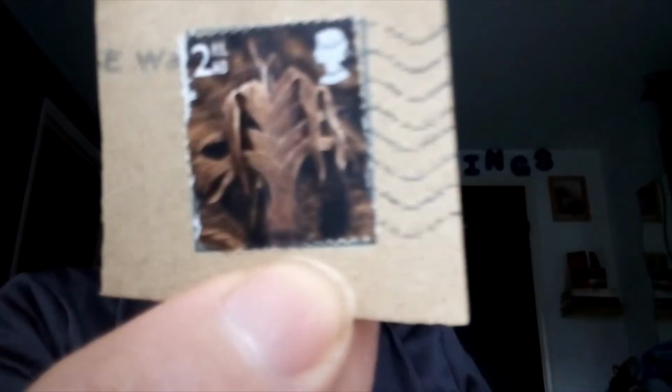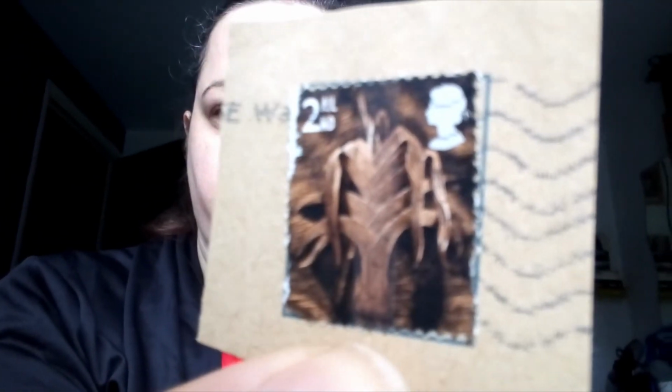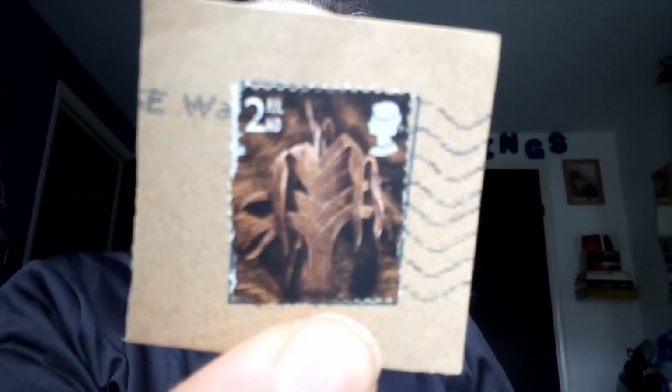Have I got any more? Oh, there's one. Don't ask me because I don't know. A lot of these you're going to have to guess. 1997, but it doesn't say the name of the flower on it. 18p green.